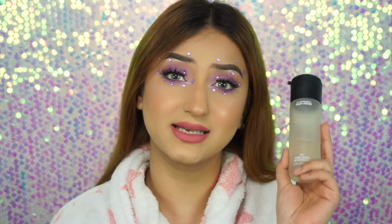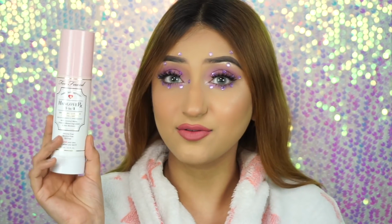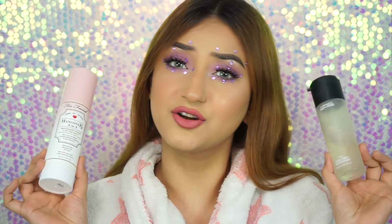For high-end setting sprays, I mean, the MAC Fix Plus is unbeatable. Oh, look at that! I forgot to place another stud right here. I'm just gonna do that after I set my face. So I like the Too Faced Hangover setting spray as well, and the MAC Fix Plus. Both of these are really good. This one smells like coconuts, and it kind of sets your makeup, makes it dewy.